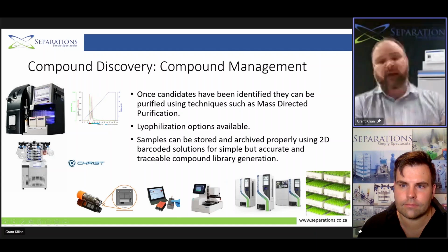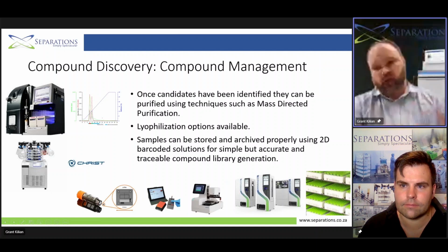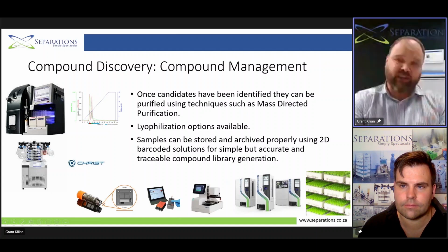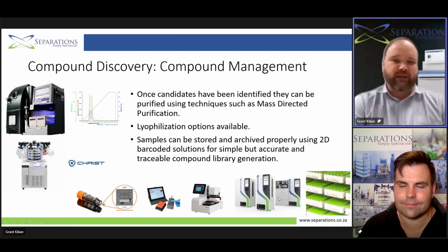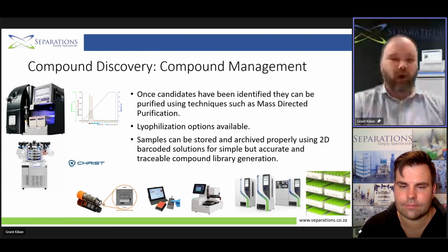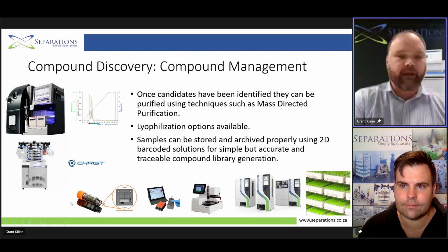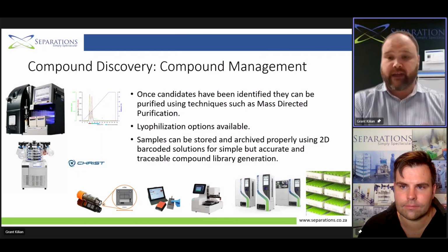And then from there, once you've got your powder, you can either store your powder or you can store it in DMSO and go to the automated compound storage workflows that we discussed in the previous slide. So this would be a very nice way of doing compound management. But as I said earlier on, the star of the show really is the tube. And I think if you have the tube in place, then you're set up to do various things going forward.